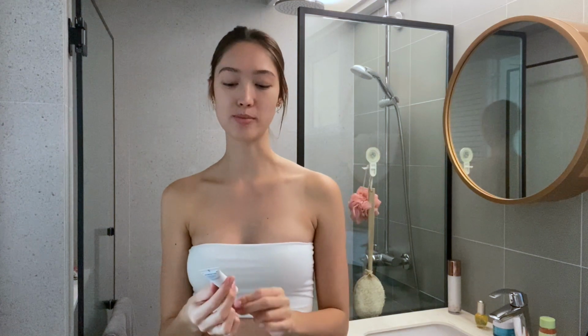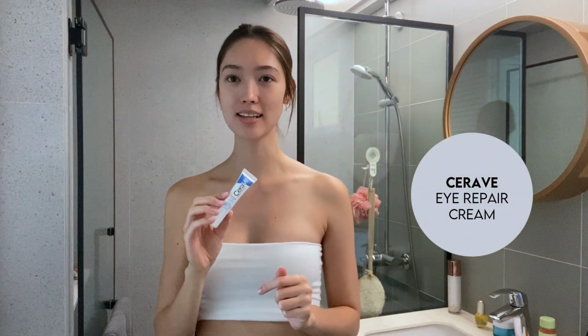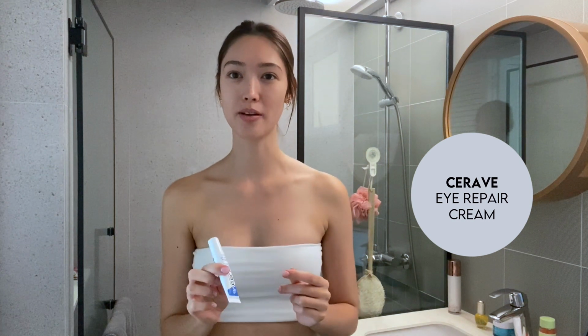Next, I'm gonna go in with an eye cream. And my favorite eye cream to date is this CeraVe Eye Repair Cream. Honestly, since starting this eye cream, I haven't really bothered to try others because I just love this one so much. One reason why I really love CeraVe's products is that it contains a blend of ceramides. Ceramides are really great at repairing and replenishing that protective barrier for the skin.